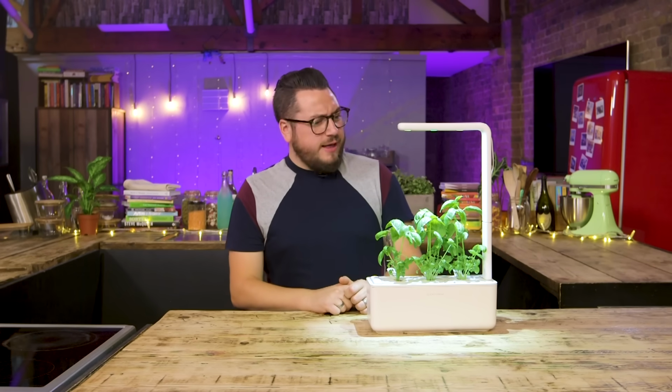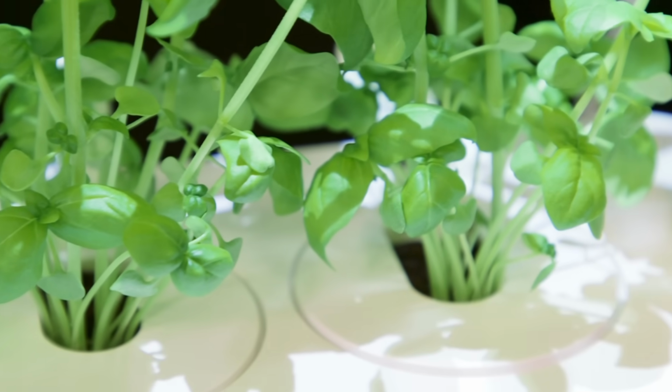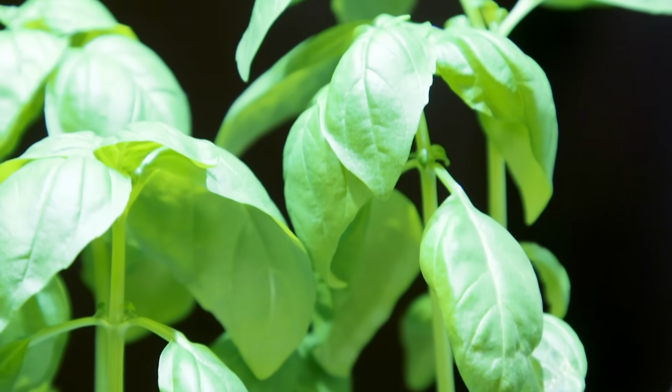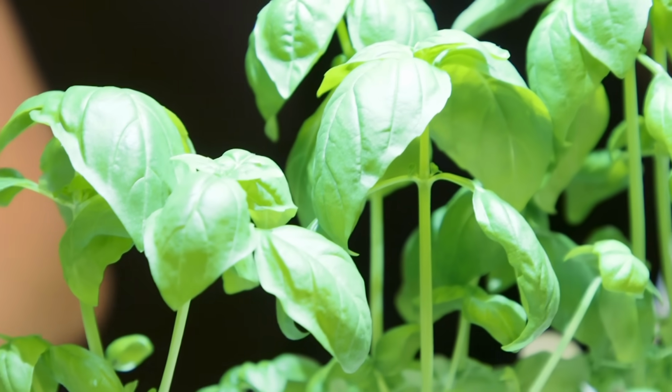Whoa, hello, look at that. Here we are, 3 weeks later. Between us, we've topped up the water reservoir a couple of times, 2 or 3, 4 times across 3 weeks, but otherwise it looks after itself. It's remained plugged in, it's given it 16 hours of light a day. We have basil. It's definitely worked. It's worked to varying degrees.